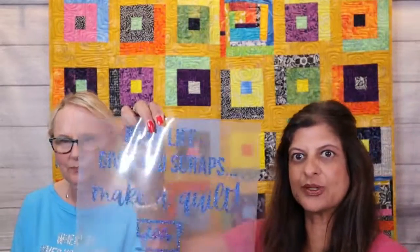I'm going to upload this cool design. I like this color, Lynn. I know, it's really pretty. I'm going to upload this really cool design on our Scan and Cut Tips and Tricks group, and it's going to be under the files section. As soon as we get off live here, I'll go back over to my computer and upload the file so that you guys can have it. Let's see what you guys create with that. It'll be fun.